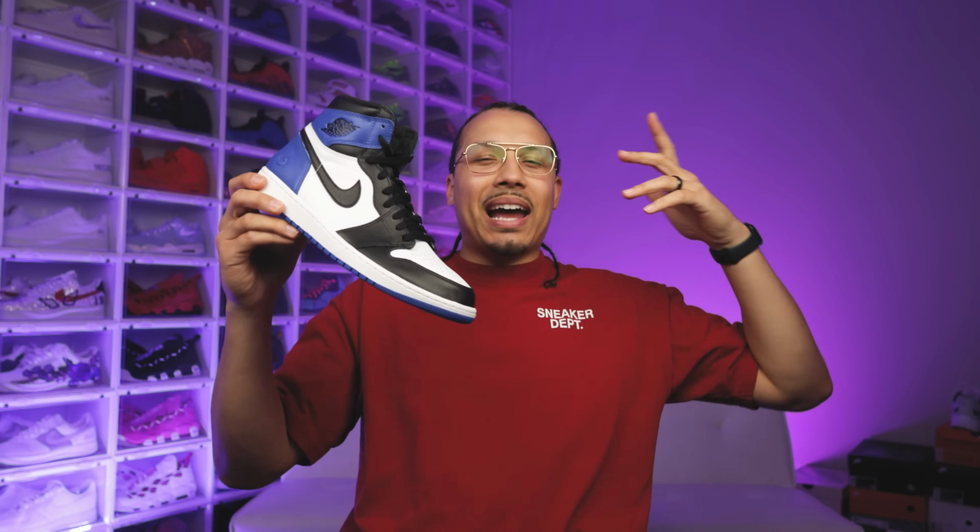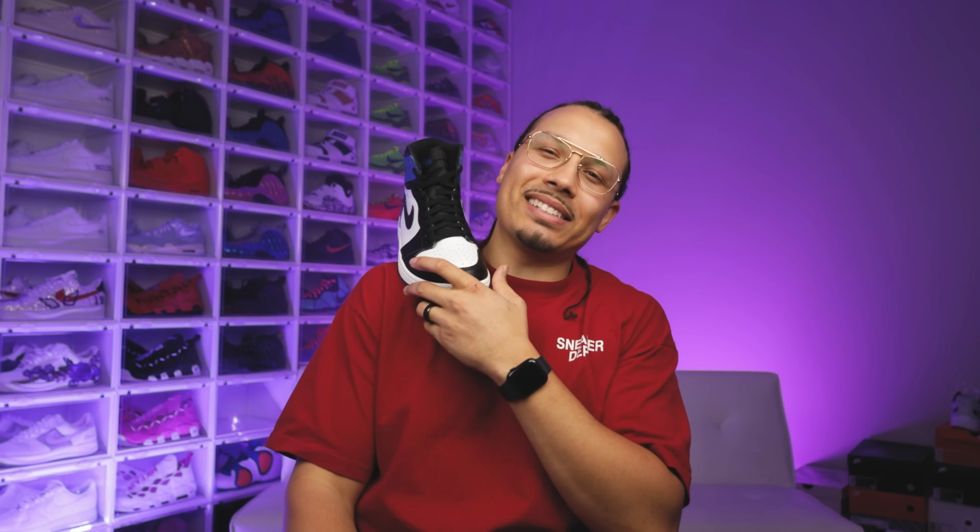And coincidentally, it is an Air Jordan 1. The Fragment Air Jordan 1. I mean, come on. Let's just be real, people. This shoe in particular has just been on my mind for a long time, since it came out.